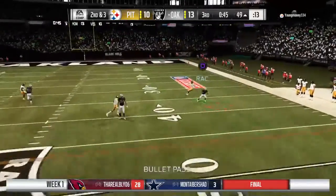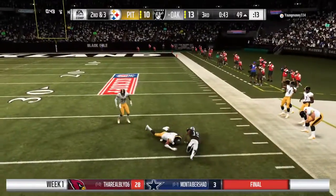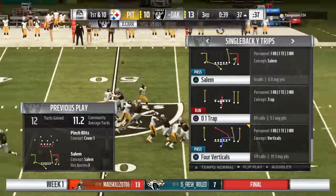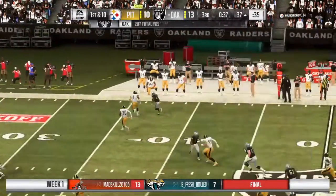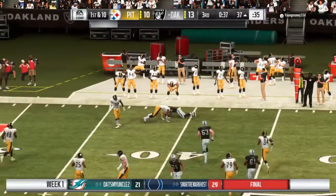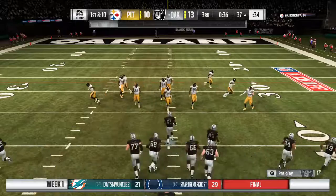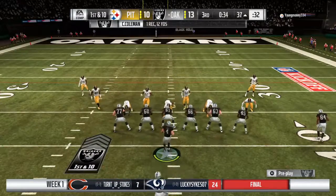Carr throwing on second down. He's got a man. It's Corey Coleman. And he is tackled inside the 40, not quite to the 35. First catch of the new season for him, and he picks up the first. Line of scrimmage, the 37 on 1st and 10.